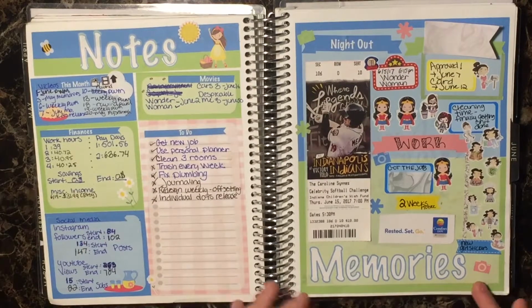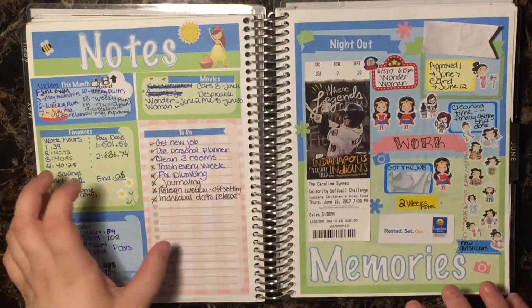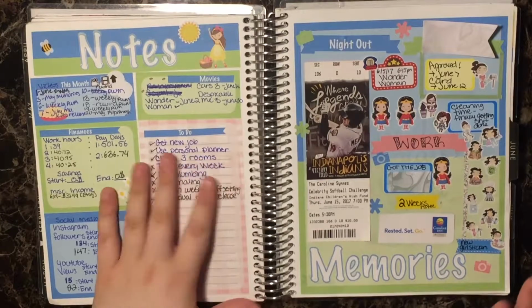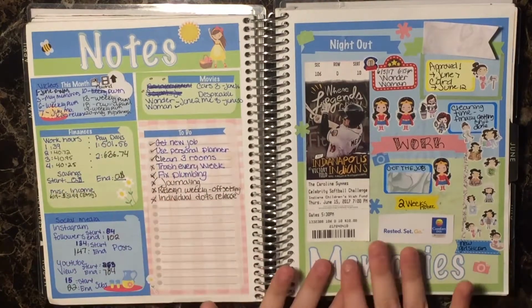So starting here, this is my memories and my notes kit. They are from my shop. From the picnic collection, I like the notes and the memories. I wasn't a huge fan of the monthly kit by the end of the month. But it could be one of those things where after you stare at something for too long, you hate it.